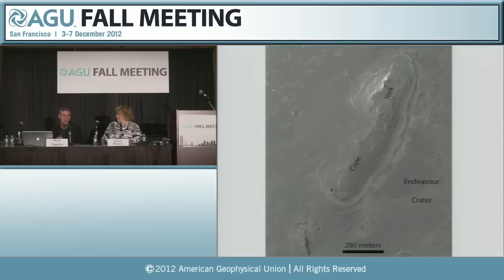Now, we've been driving around for years on sulfate-rich sandstones that formed in a watery environment, but those sulfate minerals tell us of a different pH. It was a low pH. It was an acidic environment. People run around saying, water on Mars, water on Mars. Well, at Meridiani, it was really sulfuric acid on Mars, okay?